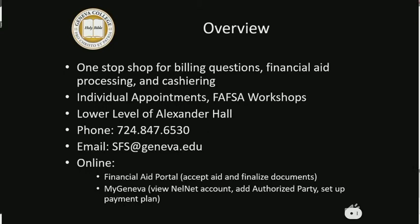The financial aid portal, which can be found at https://finaid.geneva.edu, is where students can accept financial aid and finalize any documents that we might need. A separate portal, My Geneva, is used for a variety of things here at the college, including how to view the student account, which we call the NowNet account. The student will see their charges and their financial aid. They can add an authorized party, which would be maybe a parent or a relative that they want to have access to their bill. They can also set up a payment plan through their NowNet account. And again, that can be accessed through My Geneva once the student is registered for the coming semester.